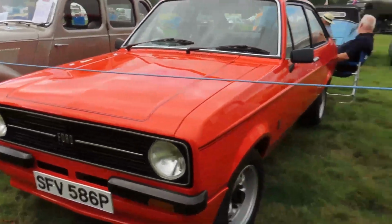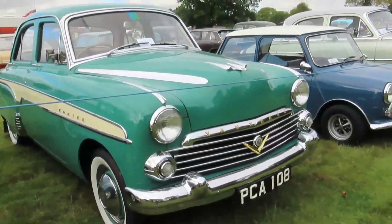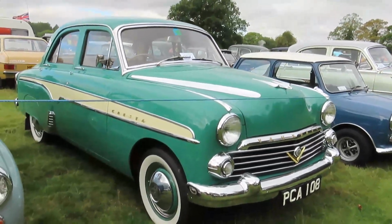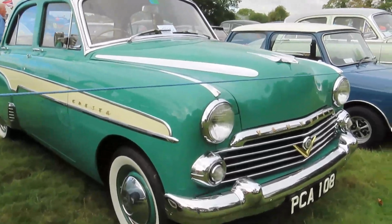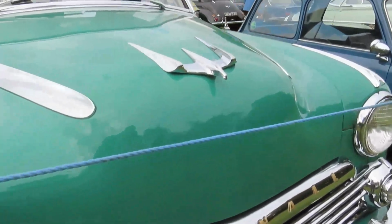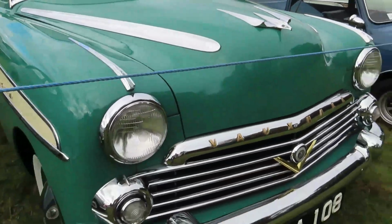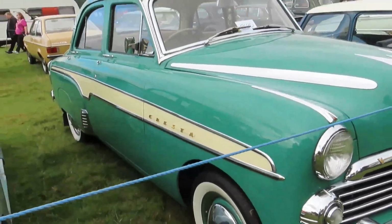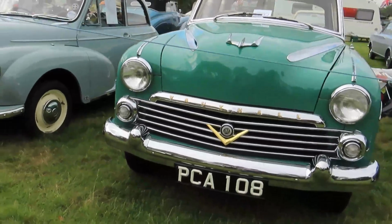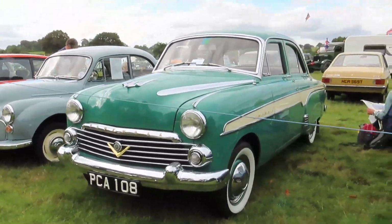Mark II Escort. Nice little Moggy Miner, very iconic. And now this, I do like these. Vauxhall Cresta. I mean, what an ornate, beautiful looking car that is. I just love these 50s Vauxhalls. Is it 50s or is it 60s? It might be. I just love all this sort of blinging chrome. It just looks so good on them, doesn't it? Really, really lovely looking car, that. Do really, really like that.